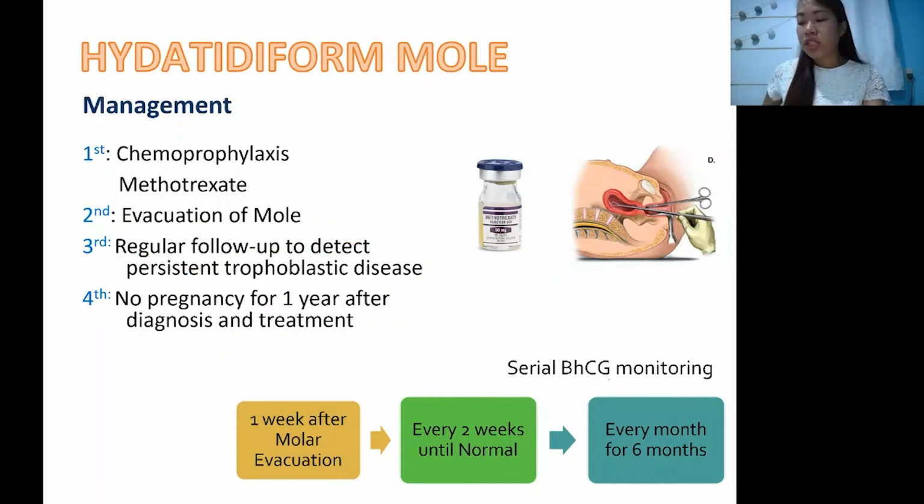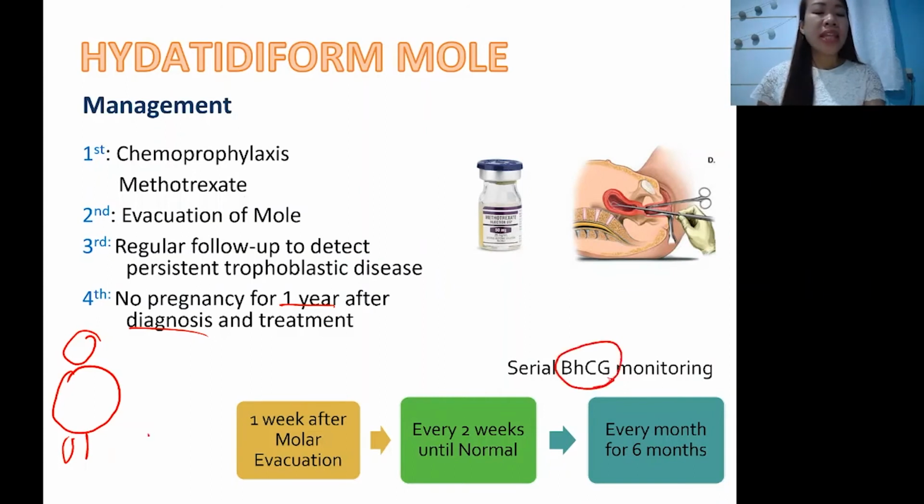Class, you also have to teach the mother to avoid pregnancy for 1 year after diagnosis and treatment. Ay, Doc, bakit bawal siya magbuntis after 1 year? Kasi take note, class, if the mother becomes pregnant again, what will happen to the beta-HCG? Di tataas ulit yung HCG niya, di ba? Kasi nga pregnant siya. Now, how can we determine if yung pagtaas ng HCG niya is only due to the pregnancy or baka pala mataas din dahil may cancer na siya?